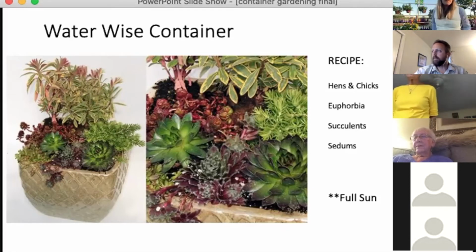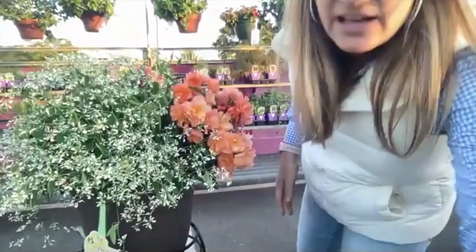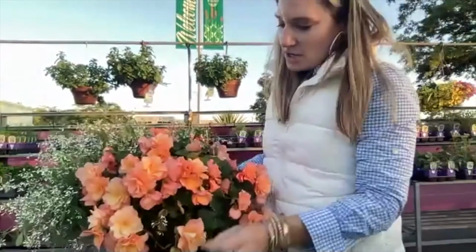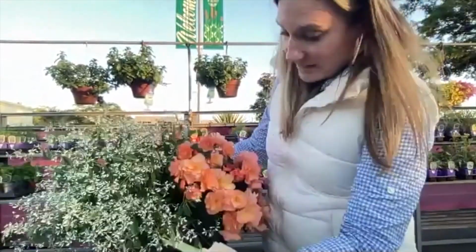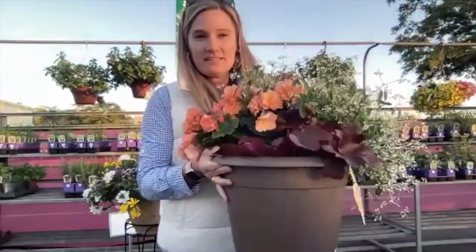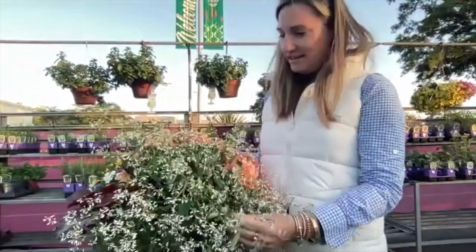If you go back to the screen, I have a few that didn't have a thriller and a spiller, but are really pretty. And this one is a begonia. Most people think begonias are kind of boring and plain, but this begonia has a double bloom on it. And so it's really pretty when you add the euphorbia. It's a Solenia begonia, so it'll tolerate the sun. And then on the back, it's a totally funky color of heuchera that's dark purple. And so it kind of just anchors it, but sort of anything goes.